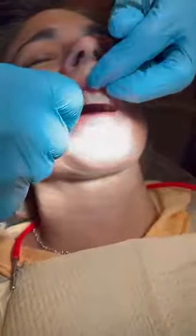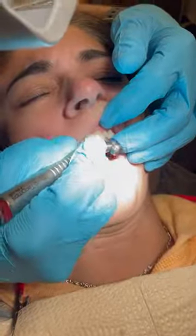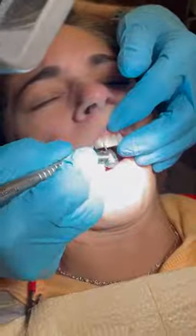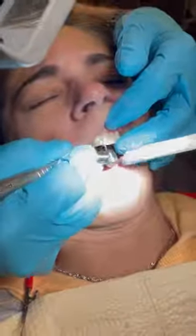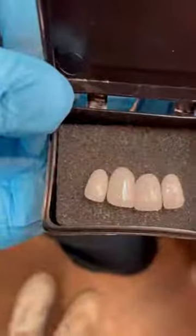Now she's coming back a couple of weeks later, and we're taking off the temporaries that we made for her, and we're going to put on the permanent restorations. So we have to grind through the little plastic temporaries, and generally plastic will fall apart. And so there's what poor Nicole looked like after her car wreck and after repairing them. Here are her permanent crowns that we're going to cement onto her teeth today. And so that's what they look like.